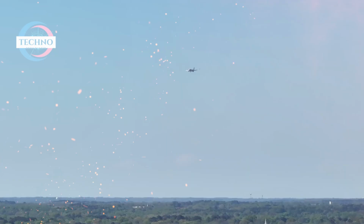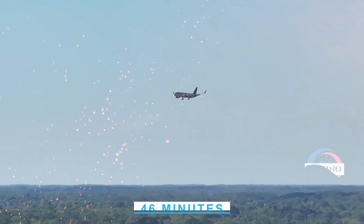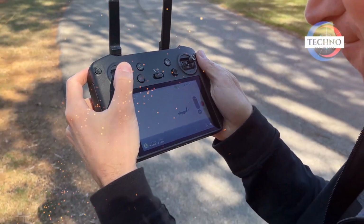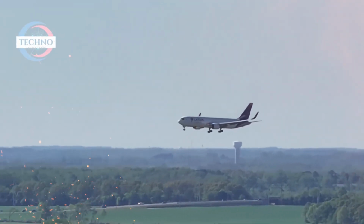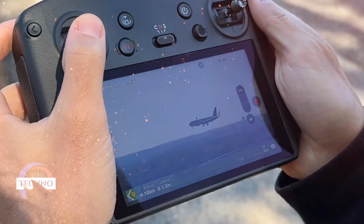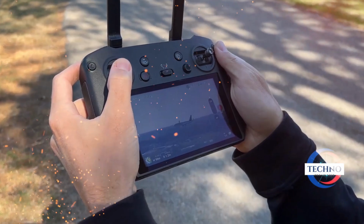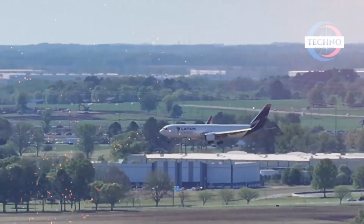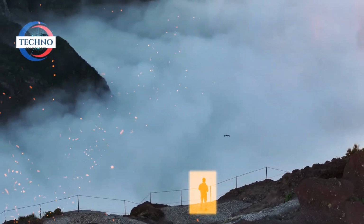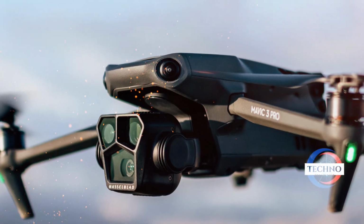One of the standout attributes of the Mavic 3 Pro is its impressive flight time of up to 46 minutes, allowing users to capture extensive footage without the need for frequent battery changes. This extended duration is complemented by advanced obstacle sensing in all directions, ensuring safe navigation even in complex environments. The drone's intelligent flight modes, such as Active Track 5.0, enable it to follow subjects with precision, making it easier than ever to capture dynamic action shots.